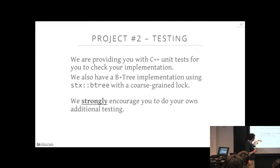To check whether your implementation is correct, we can provide you an existing index implementation that is based on the STX B+ tree, which is an open source B+ tree implementation. But the difference between this implementation we're giving you and the one you're implementing is that this implementation does not do concurrent operations.